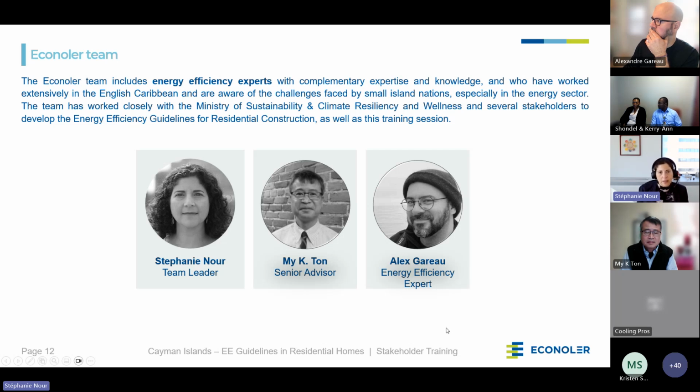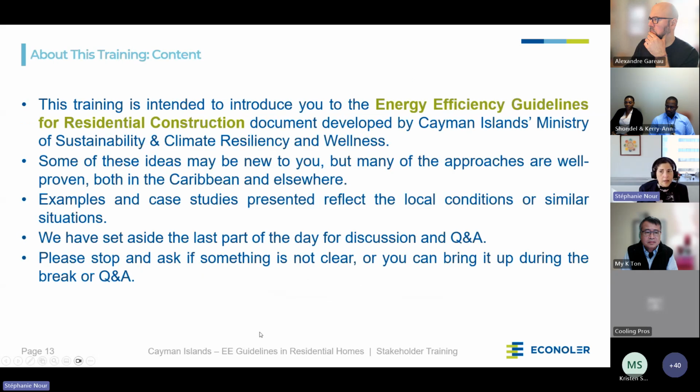I'm team leader for this project, and I was a trainer for the previous one. And I'm with Meton and Alex, who will introduce themselves when they come in and present the training, because they will be mostly talking to you to train you on this guideline. So the guideline is intended for residential construction, and the training will introduce you to the guideline. Of course, the guideline I'll show you in a minute.